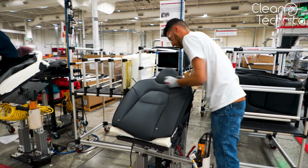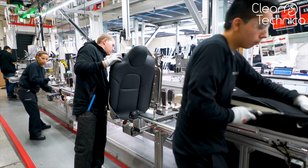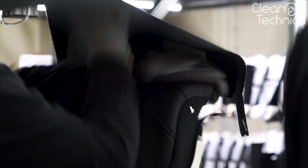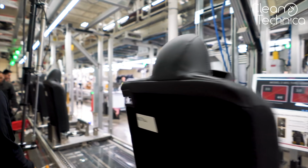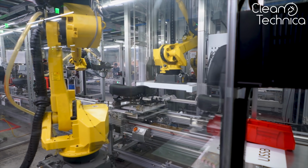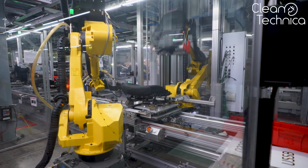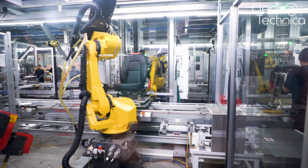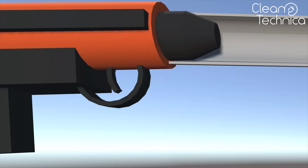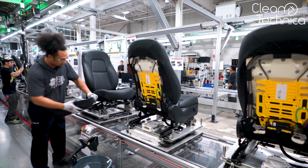Most automakers outsource seat making, and Tesla used to do the same. But when a contractor had trouble building seats for the Model X, Tesla decided to move that entire operation in-house. Machines do have a big role to play as well, especially when the seats are ready for final assembly. Even here, Tesla is focused on saving time. This tube feeds bolts to the robots, so they don't have to physically pick them up. An air gun shoots them through the vacuum tube, as illustrated by Clean Technica, and shaves off about a second or so. Every second counts.